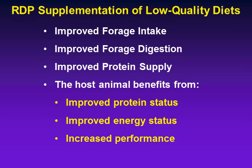The things we can expect by meeting that rumen degradable protein need, we're going to get forage intake that in many cases will double or triple over the unsupplemented animal. We'll get forage digestion that goes, using dormant Kansas native range as an example, forage digestion or forage TDN that has an apparent level of 35% unsupplemented and has an apparent level of 62% when supplemented with the right amount of protein.